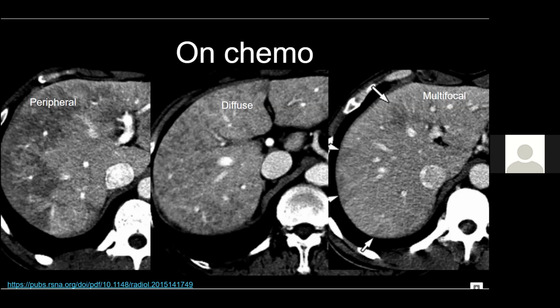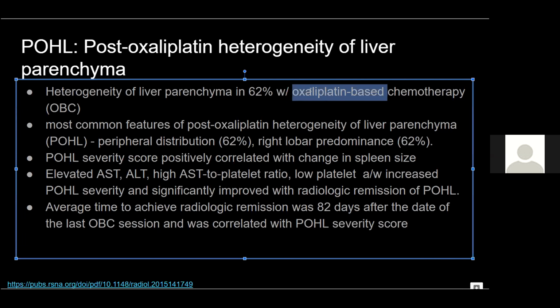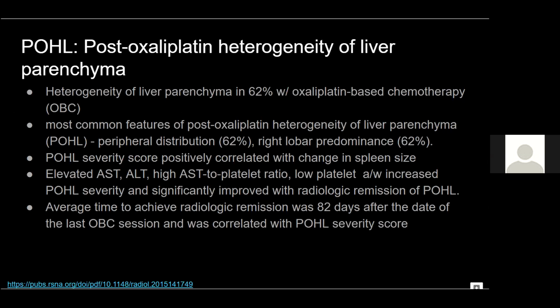Yeah, exactly. We mentioned this briefly, so I looked it up because it was a knowledge gap that I wanted to close. This is POHL, post-oxaliplatin heterogeneity of the liver, which happens with patients who are on platinum-based, oxaliplatin-based chemotherapy. There are different distributions: a peripheral distribution, a diffuse form, and multifocal forms of POHL. You get abnormal transaminitis, so AST, ALT abnormalities, and some patients can get low platelet levels as well. And it goes away after patients have discontinued treatment, for example.